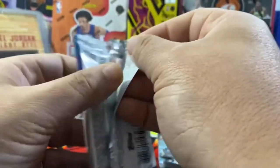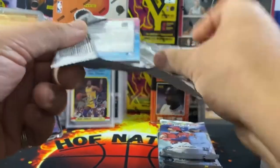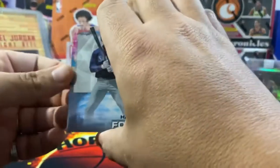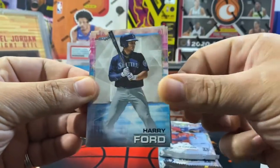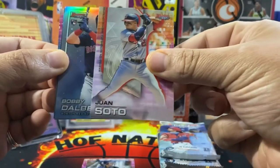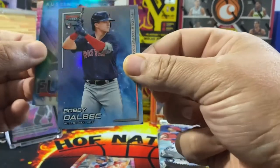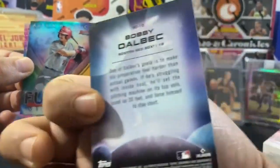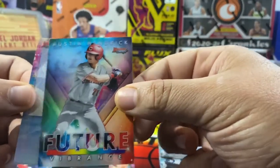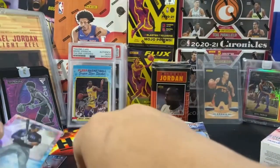I'm very excited about this one again. I don't wanna reveal nothing. We're looking for 4 autographs. We're looking for numbered cards. Looking for something big. Let's see what we get. There's a Harry Ford right there. Got a Juan Soto right there. A refractor of Bobby Dalbec right there, nice. Not numbered or anything, but I like that. Austin Hendrick right there, featured vibrants, and a Harry Ford right there, refractor.